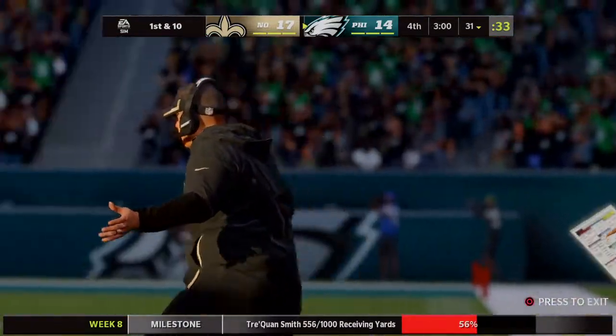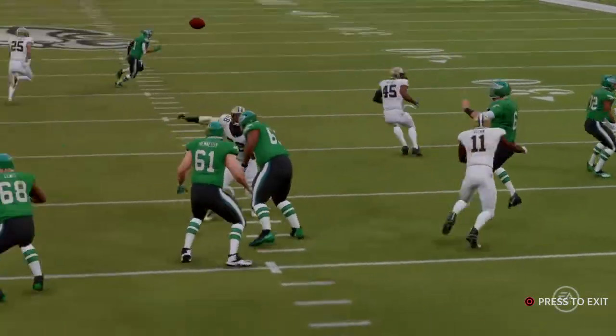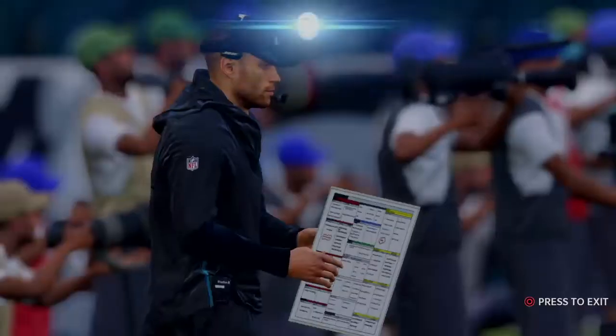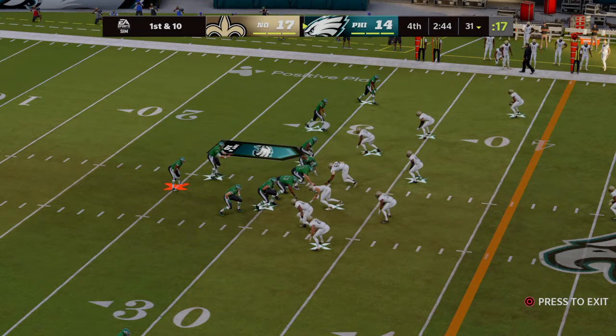Oh, that was a pretty route right there because it's all about finding a window on a route like that. He lined up on his left, ran the deep in route over the middle, and the ball was right where it needed to be. Really good trust between quarterback and receiver. Really good completion. Line of scrimmage, the 31 now on 1st and 10.